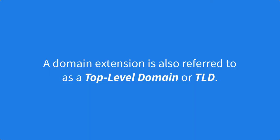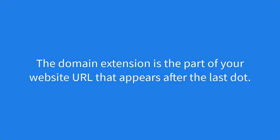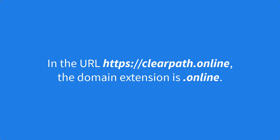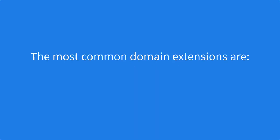Before we start digging into the best domain extensions for SEO, let's discuss what a domain extension is. A domain extension is also referred to as a top-level domain or TLD. The domain extension is the part of your website URL that appears after the last dot. So in the URL clearpathonline.com, the domain extension is .com. In the URL clearpath.online, the domain extension is .online. The most common domain extensions are .com, .net, and .org.